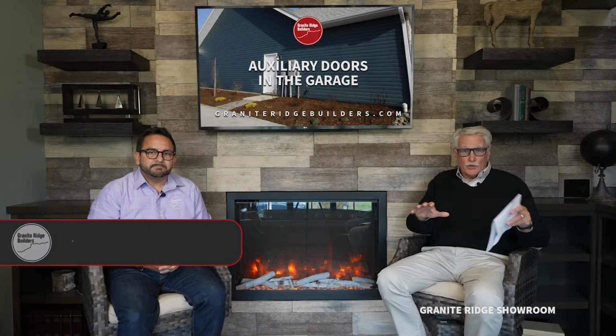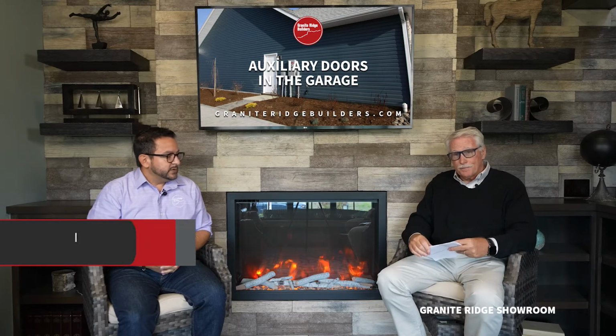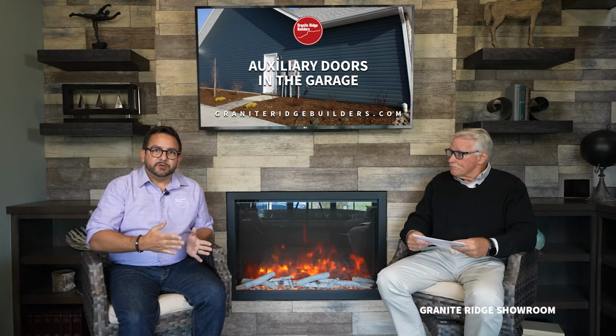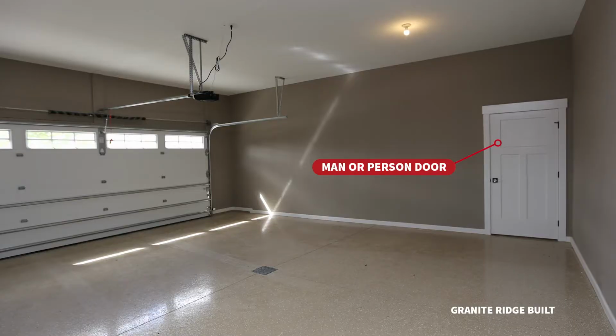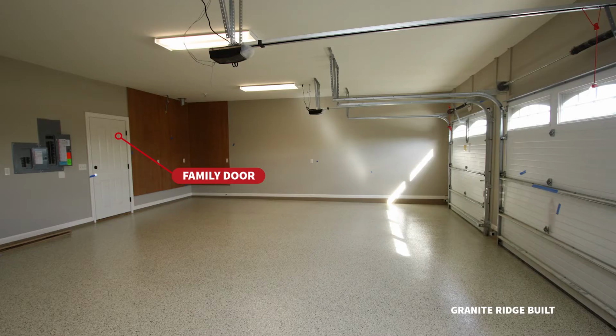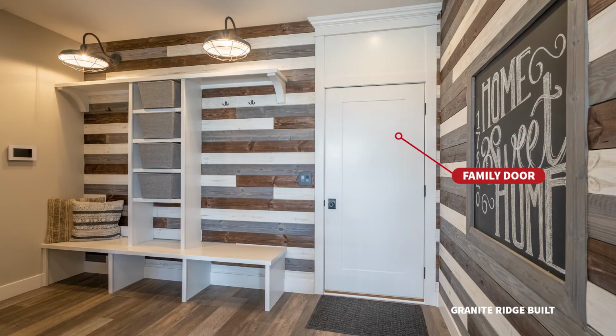So we've talked about the garage door in the garage, but there are other doors, we might call them auxiliary doors or specialty doors, that we want to address. Yes, you've got the main door, again, being the garage door that rises and closes, but then when you walk into the house, you would have what is called a man door, a person door, or I would call it a family door because that's where most of the time your family's going to go in and out of your house.